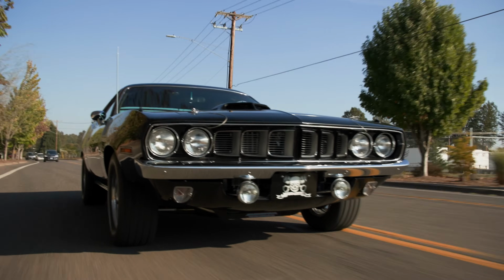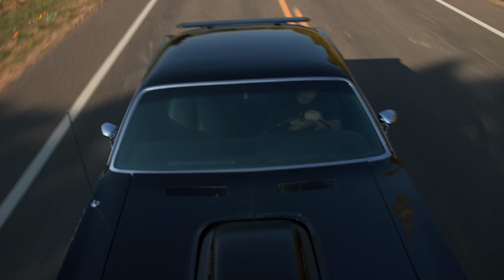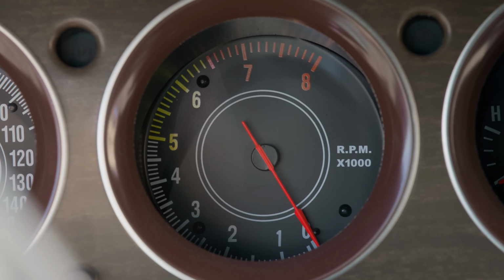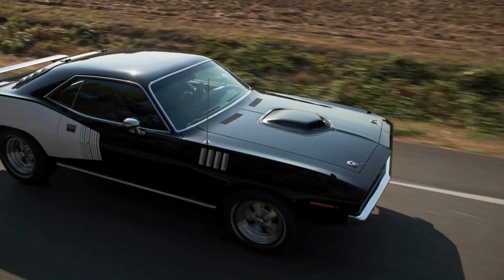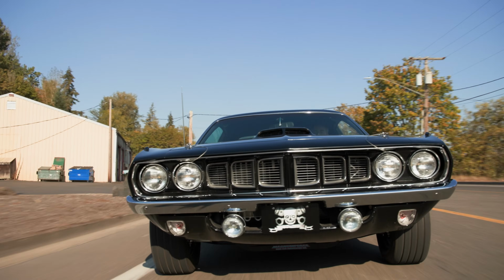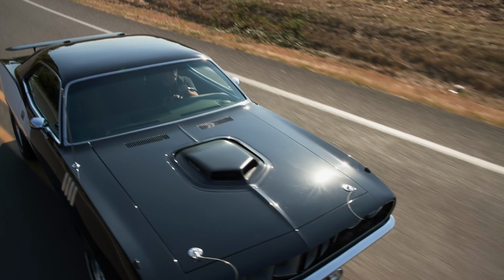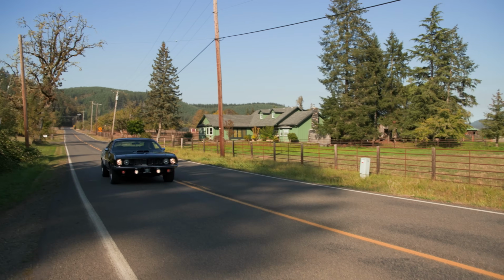The interior of our catalog Cuda features all new OER parts, including a rim blow steering wheel, Auto Meter instrument cluster with 8,000 RPM tachometer, black vinyl bucket seats, and tinted glass. And finally, we topped off the world's first catalog Cuda with a classic Auto Air retrofit climate control system that allows you to cruise around in air-conditioned comfort year-round.